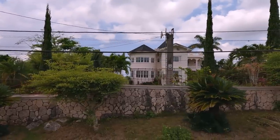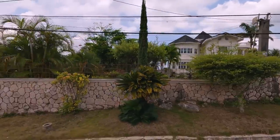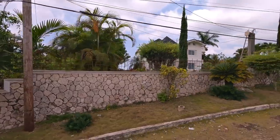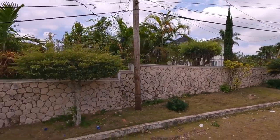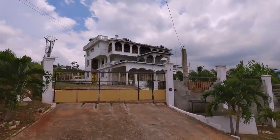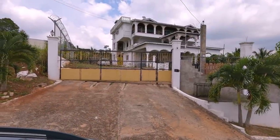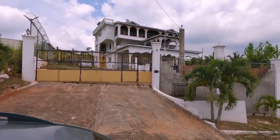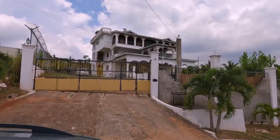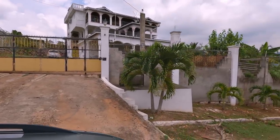Oh, it's a big house up here. Oh, so the man has two entrances, one around here. The one that was so steep. But it's a nice house. It's three story. And that's a gazebo there. I don't know what it is. That thing there is a gazebo. That's a gazebo above the carport. It's a big carport.